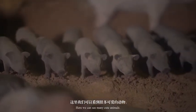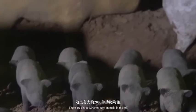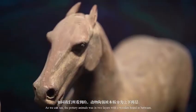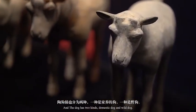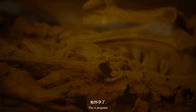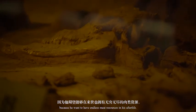Here we can see many cute animals. This pit symbolizes some underground meat resources of the emperor. There are about 2,000 pottery animals in this pit. As we can see, the pottery animals were laid in two layers with a wooden board in between. We can see pottery pigs, pottery sheep, pottery dogs, pottery goats. And the dog has two kinds, domestic dog and wild dog. We also found piglets in this pit. Here we can see a very funny pig mommy. She is pregnant. The emperor brought such young, small animals to his underground world because he wanted to have endless meat resources in his afterlife.